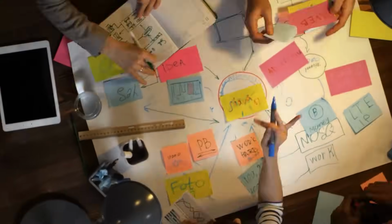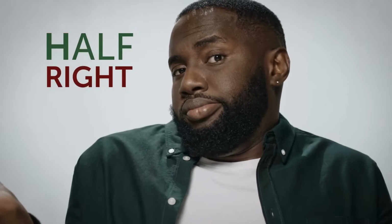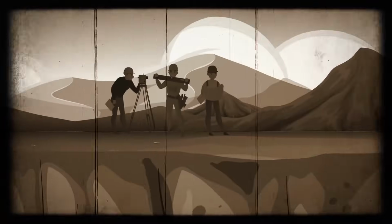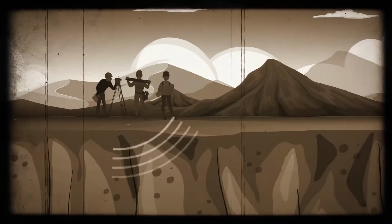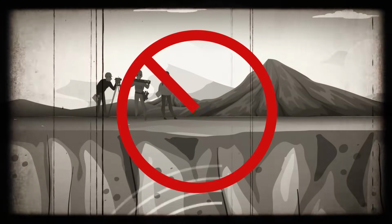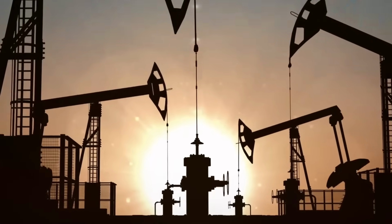So, what happened to the first guess? Why do we need to keep digging deeper? Well, because it was only half right. The Sahara Circles are not a historical footprint of seismic surveying. Back when the circles were made, this technology didn't even exist. But they sure are related to oil exploration.